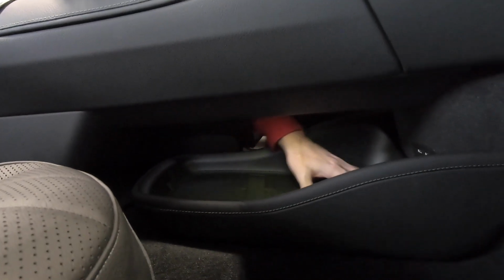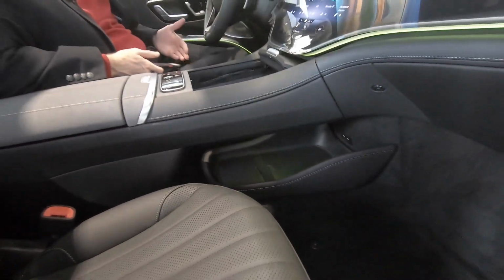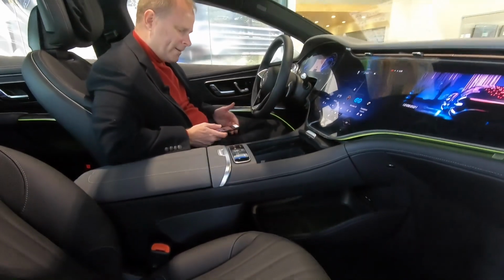And if you're looking for additional storage, it's right here. You actually have a nice storage bin that has a lot of options and potentials. Depending on what you want to do, you ladies can put your purses in there or whatever you might want to.